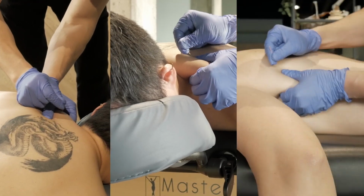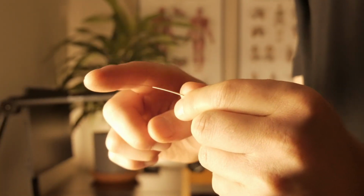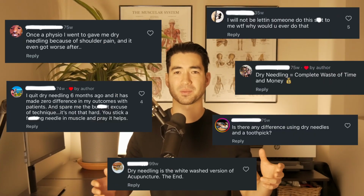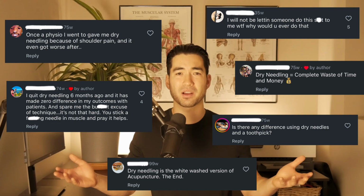This is a 50mm dry needle that I use in my physiotherapy practice. Does it hurt? Is it safe? And what is it actually doing to improve my function? And with some of the criticism that's seen on social media, do these people have a point?